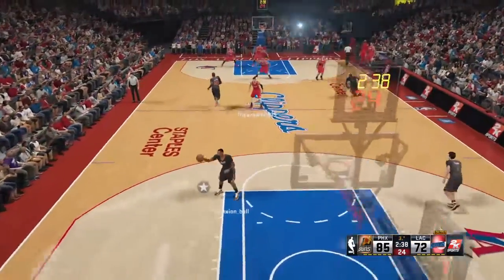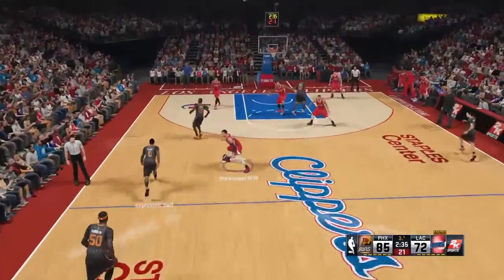Lee's got a pair of 3s now here in the third for Los Angeles.